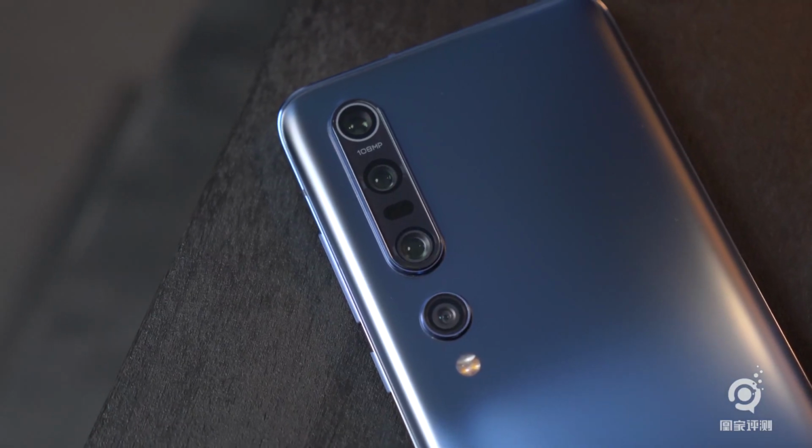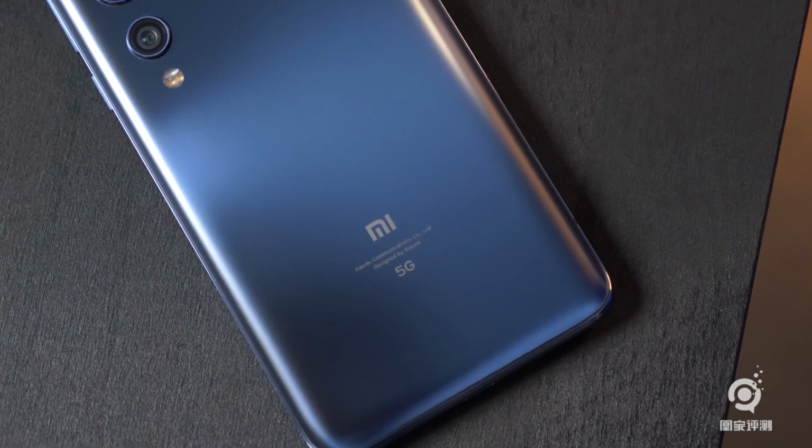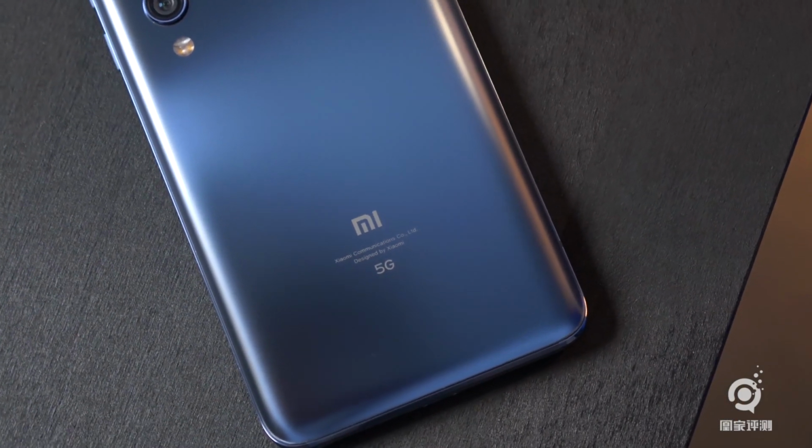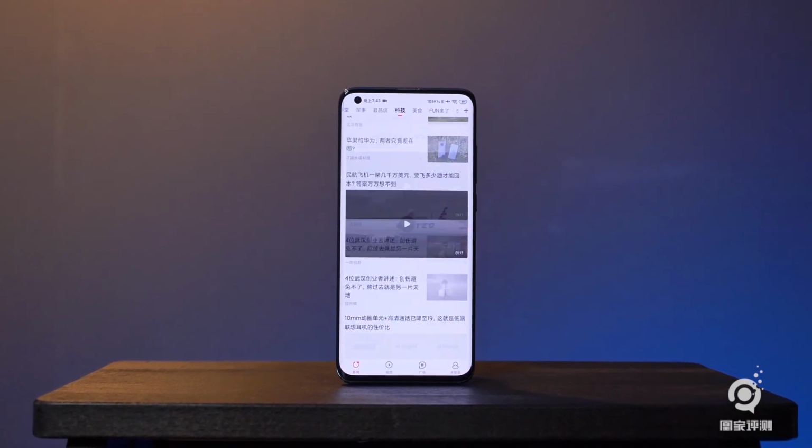So that's the video. I gotta say, Xiaomi has tried its utmost to provide the best possible phone. It has amazing hardware and an excellent software user experience. But the price is not going to be very cheap.